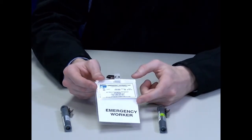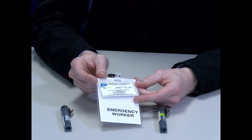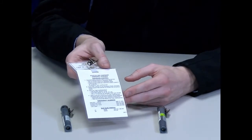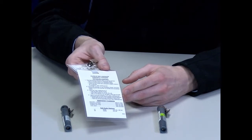Also here is the thermoluminescent dosimeter, which reads emergency worker TLD on the front. Additionally is the emergency worker badge. The back has all very important information which the emergency worker will need to know, such as phone numbers, the reporting intervals, and the reporting levels.